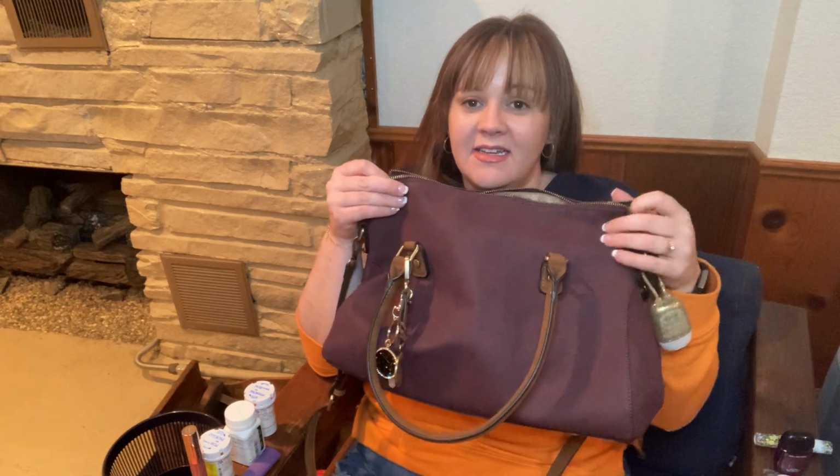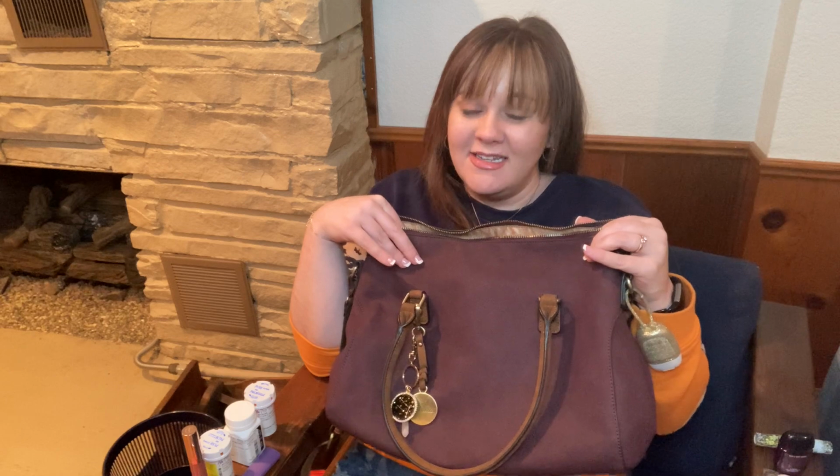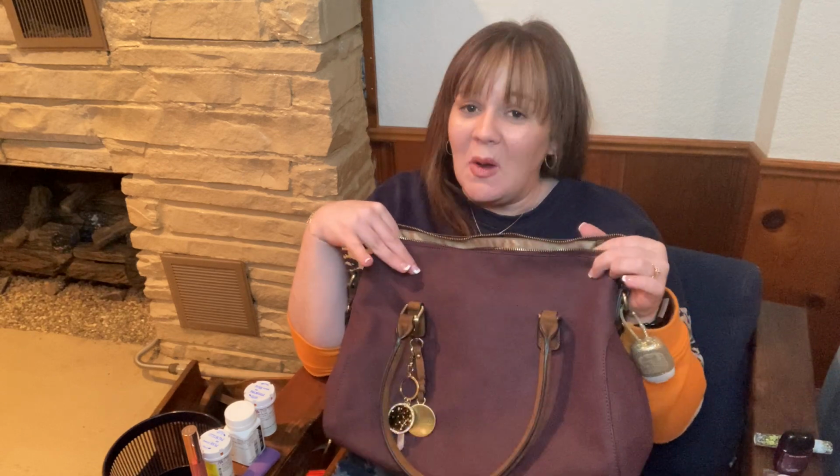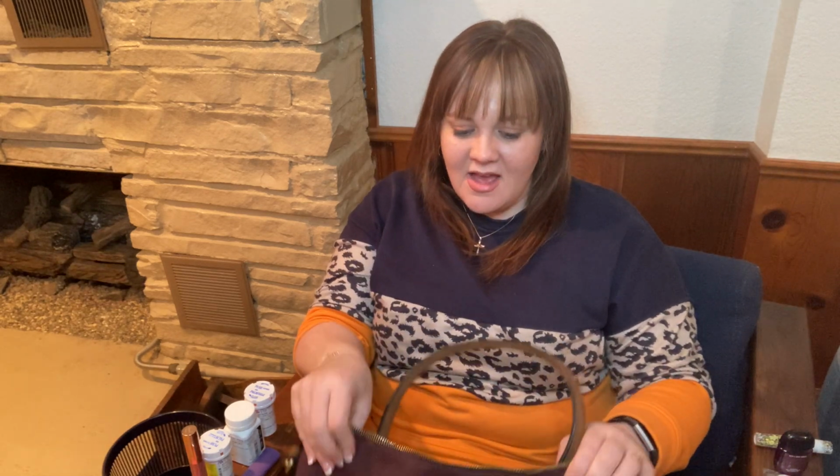I love this bag so much. It was my dream bag, and my mom got it for me for Christmas. I was very excited to get this because I knew I was getting it. I was with her when she bought it, and she was like, "This is your Christmas gift," and I was like, "I can't wait for Christmas." It was a long time coming, so I'm super glad to have this bag.